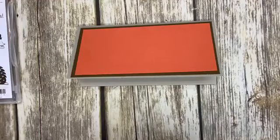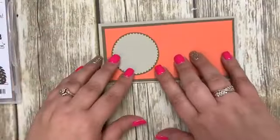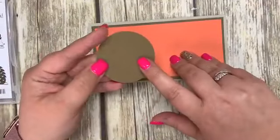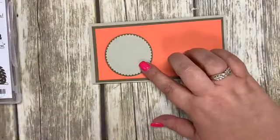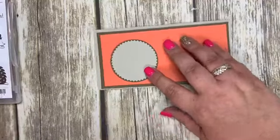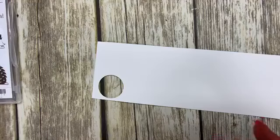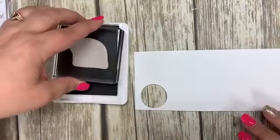But anyway, I used my same 3 layering circles that I use on a regular basis for my hedgehog. So this one right here is the 2 1/4 inch. This one right here is the Starburst punch. And then I used a piece of white scrap. So let me bring that in here. And I'm going to use our hedgehog. And I like the hedgehogs stamped with the Early Espresso ink the best. I think that it really gives the hedgehogs a nice color.